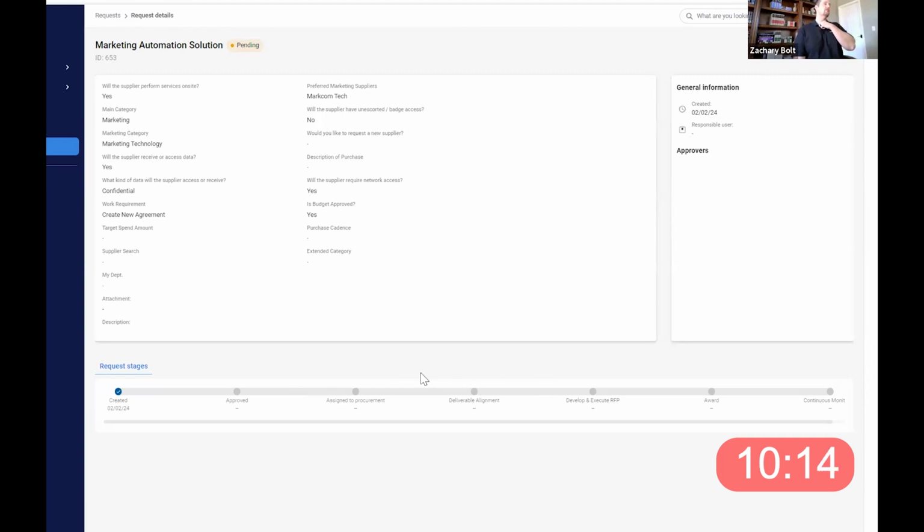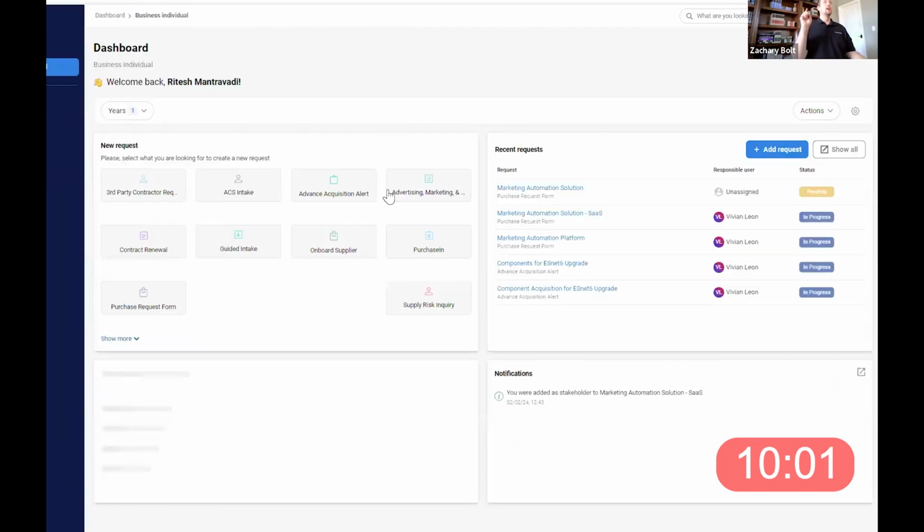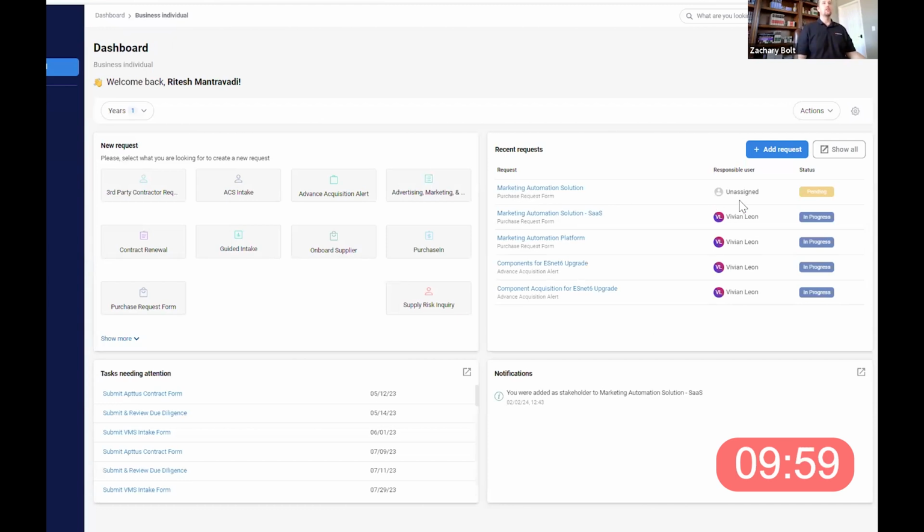One nice thing that Focal Point does is we actually mask the complexity of all that underneath process from those requesters, and we give them a super quick, super clean pizza tracker so they can see where's my stuff at, when am I going to get my needs serviced. I'm going to bump back out to the dashboard. This pops in here. This is in the status of pending. Okay, so this has got to be picked up.